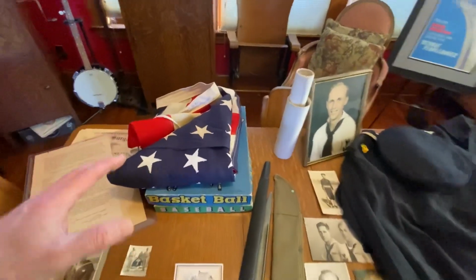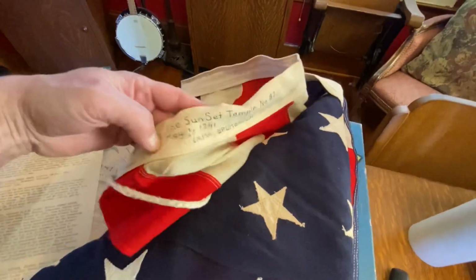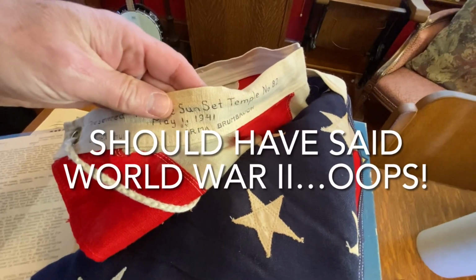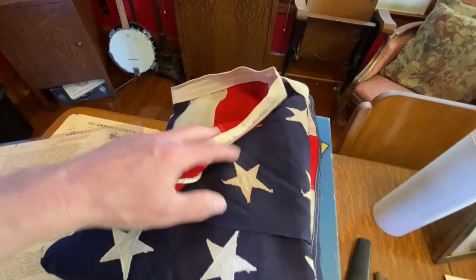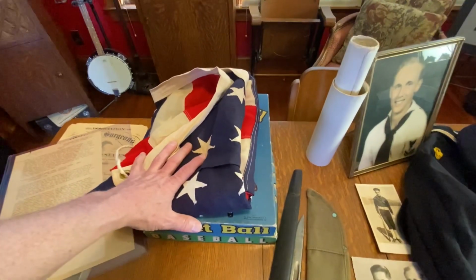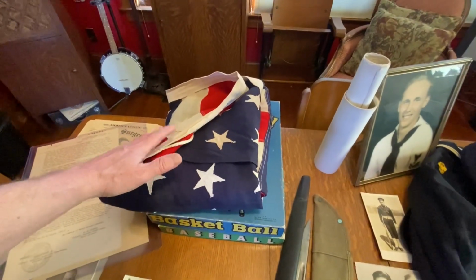So to find a flag that actually has a true date on it, and this one's actually pre-World War II, it's dated May, I believe it's 11th, 1941, so a few months before Pearl Harbor. That's pretty cool. The flag isn't in the greatest condition. There is some mothing to it, but nothing that would cause me to not want it.